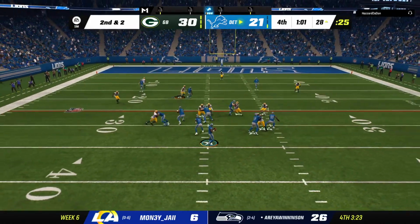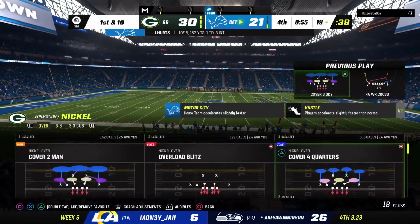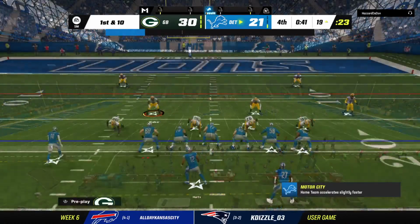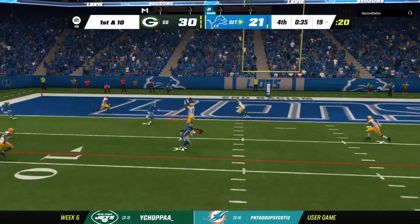Play action. Here's Hurts. He hits Dobbs on the crosser. And they're going to get this down inside the 20. The goal for any offense versus a zone defense, find the holes where guys are available and put the ball on the receiver before any defender.